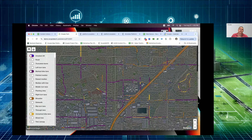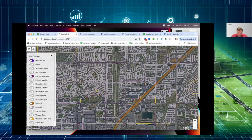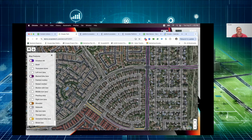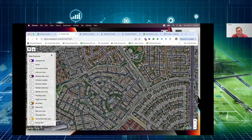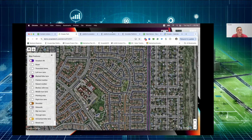So really just trying to help your organizations get an understanding of where all this information is to get started. I know sidewalks are also a big one when we're talking about active transportation features. So you can see everything start to layer on top of each other, so you have a much better look at what's going on across the entire region. So I'll take a pause there.